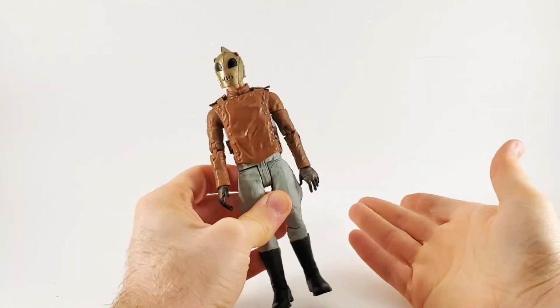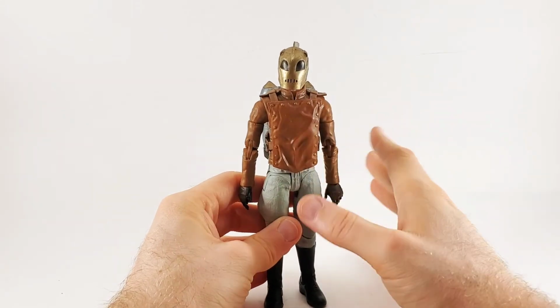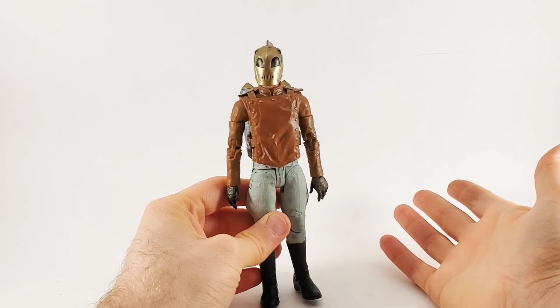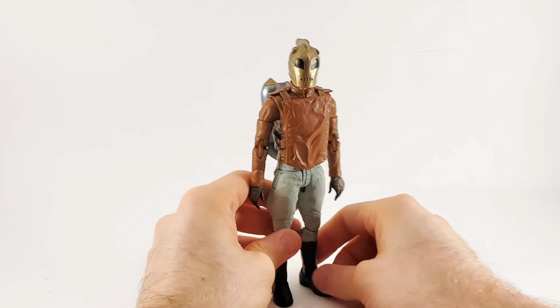But the main thing is, we're not going to get too many real Rocketeer figures in the future. So I was at Walgreens. I was staring at it. I think it cost like 16 bucks. I said, Glenn, when's the next time you're going to get a really decent looking Rocketeer action figure? And you know what? By the time I had already asked myself that, I was walking out of the store with a receipt in my hand and a newly purchased Rocketeer action figure.